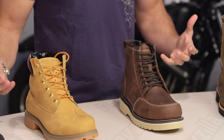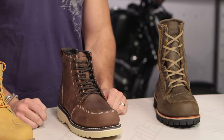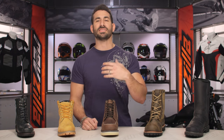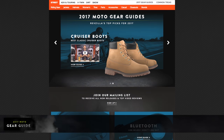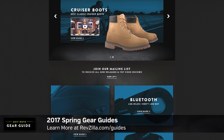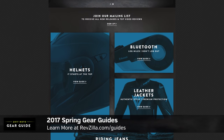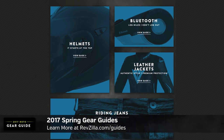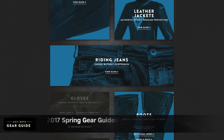Again, when I think of the V-twin set, I think of our Harley Davidson crowd. I also think of our metric cruiser. And again, you'll see different price points, different styles, and different applications with a mixture of waterproof and non-waterproof boots. Now, keep in mind, this is part of our larger gear guide series for 2017. Helmets, jackets, boots, gloves, we did 17 of them, revzilla.com/guides, to help you out if you're looking to upgrade or just starting out by covering the best of the key categories in moto gear.